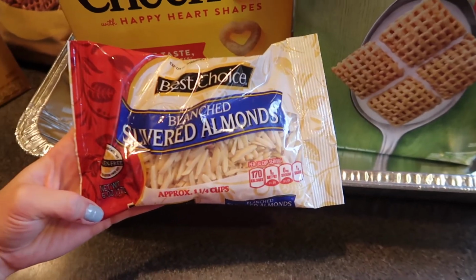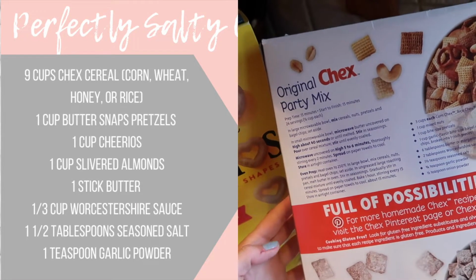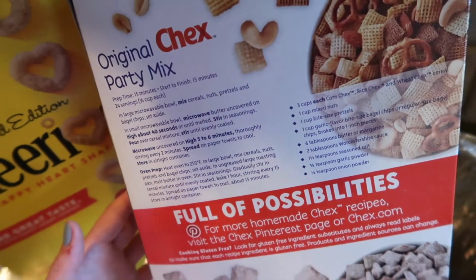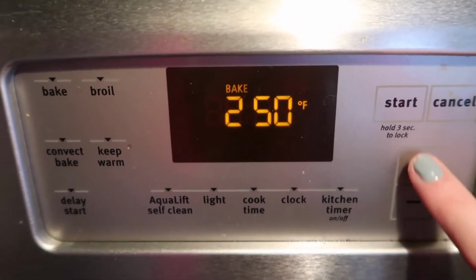For this recipe, you're gonna need corn, rice, and wheat Chex. I also love putting in the honey nut Chex, but I just didn't have any. And then you're also gonna have some almonds or some sort of nuts. Almonds are just a little bit healthier, and it's what we had on hand.